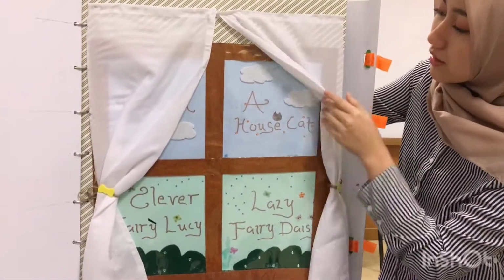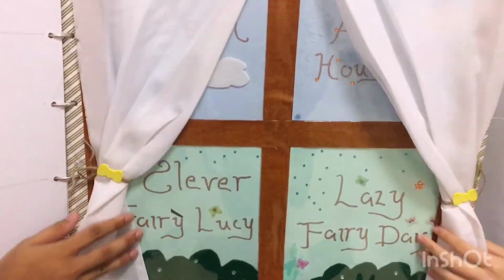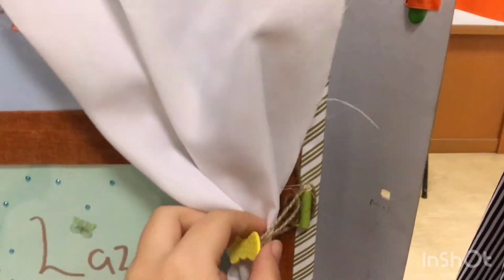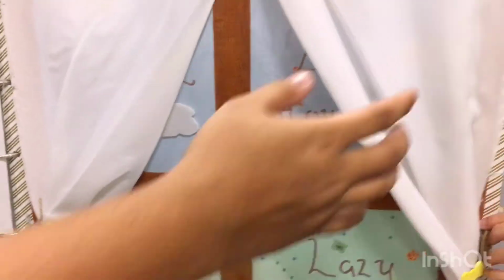This also applies to windows where you can touch and see. This is made of hijab. And you can actually untangle the curtains, and you can close it.